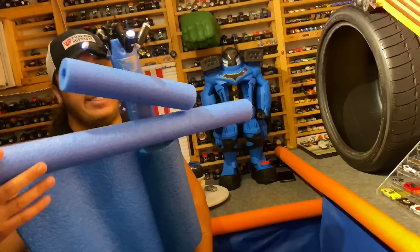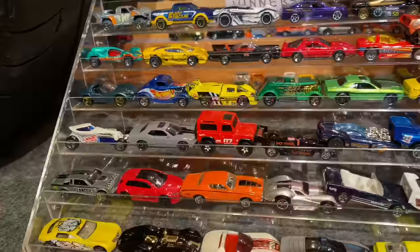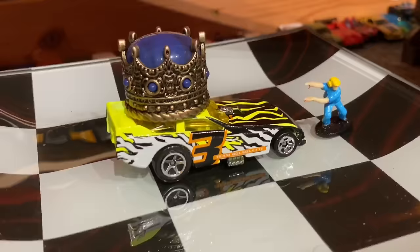Final four. We've gone through 216 cars. Here's a look at our winners from day one through six. The king awaits his opponent patiently. Here's a look at all the losing cars.